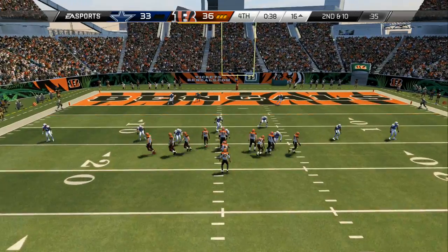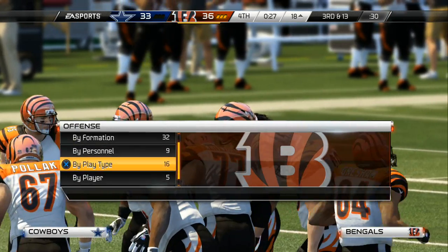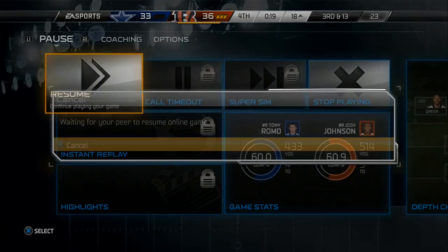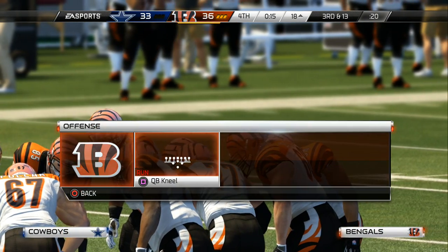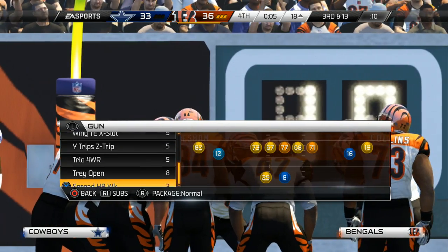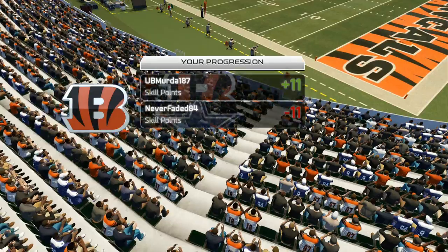An extra tight end on the field for this one. Takes the knee. Lining up for a 35-yard field goal. A tightly contested contest that has now come to a conclusion.